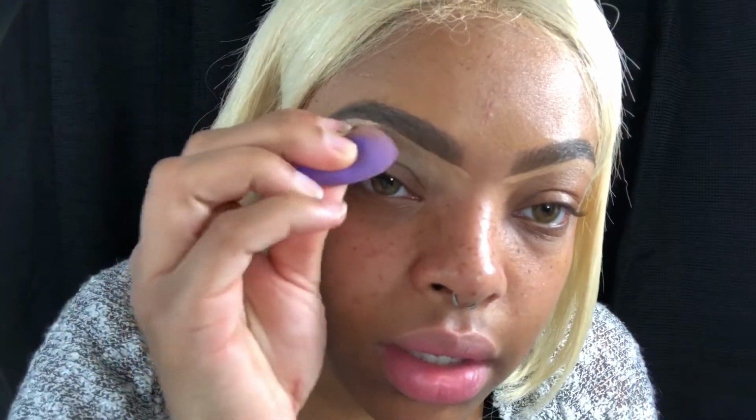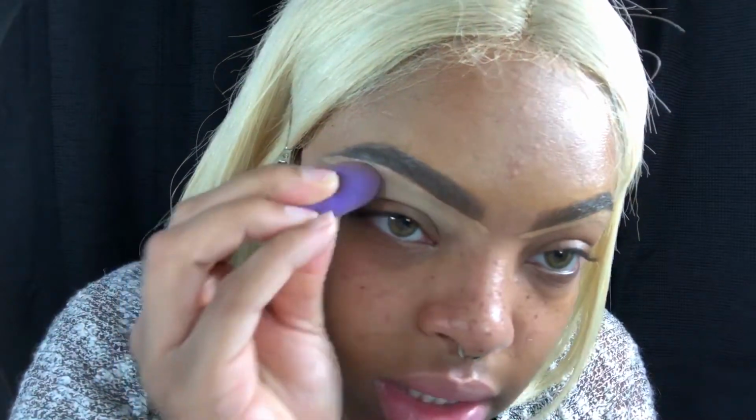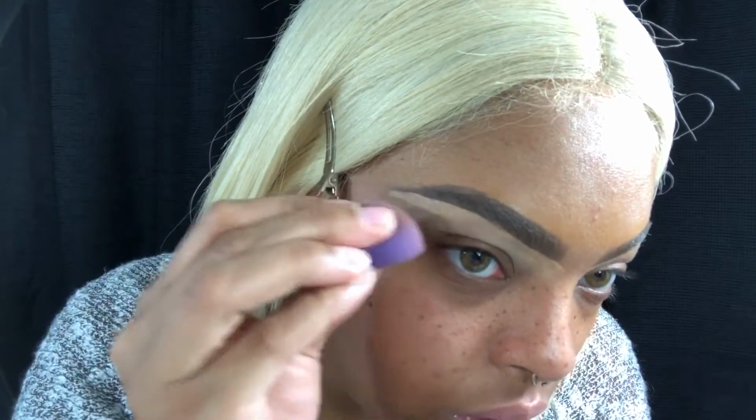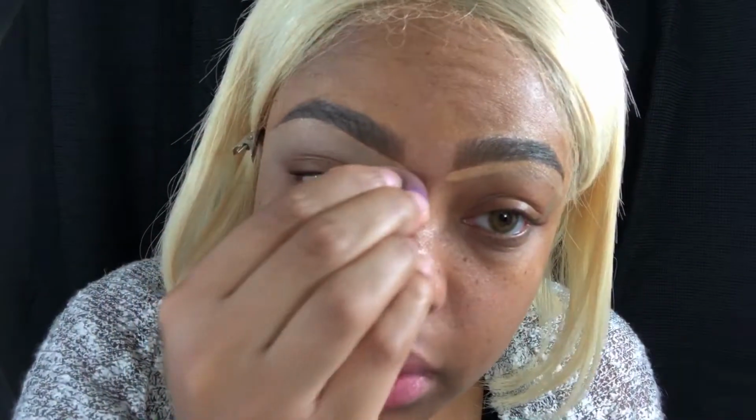Don't get me wrong, I do like my real eyes. For the most part, the only reason why I really started wearing these religiously is because my normal contacts with my regular prescription, no color, ran out, and I had these two left over, the green ones and the hazel ones.